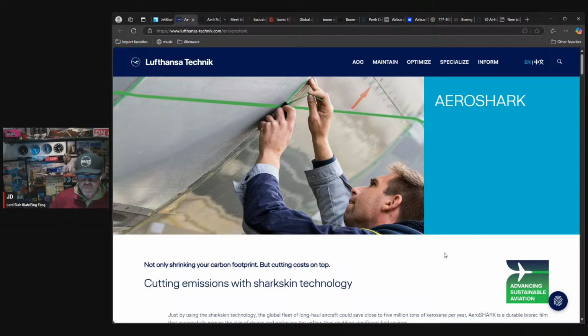So anyway, these guys are very clever. Not only shrinking your carbon footprint, but cutting costs on top. Basically, what this is, folks, is a shark skin surface. They've replicated shark skin technology and applied it to the vinyl, which is crazy. It's a bit like when you apply print to a vinyl. There's layers and layers of it, like when you're printing T-shirts. Exactly how they've applied it to the vinyl, I don't know, but it's obviously some kind of system where they apply it and have to wait for it to go off.